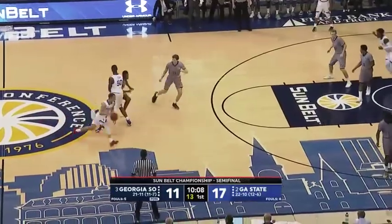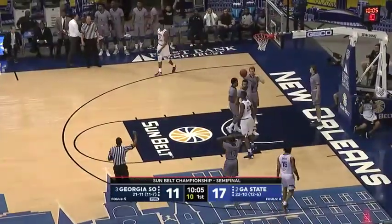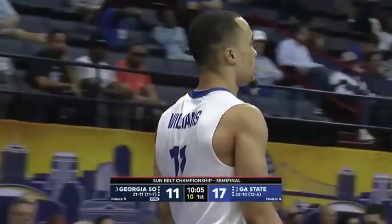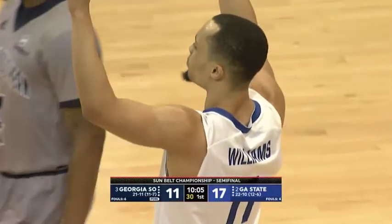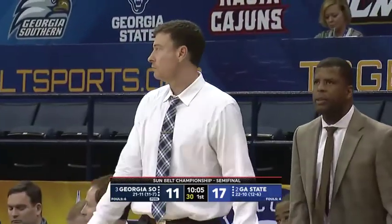Oh, he's got to play big time. I agree. Williams, the drive. There's contact with O'Connell. And that will be O'Connell's first personal foul and the sixth team foul on Georgia Southern. Southern's going to put them in a one-and-one here very quickly, and just halfway through the first half.